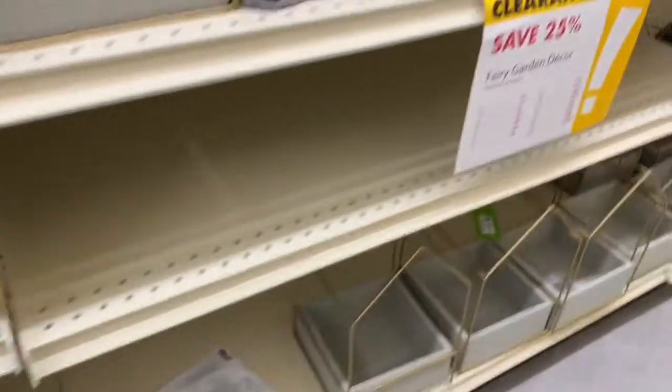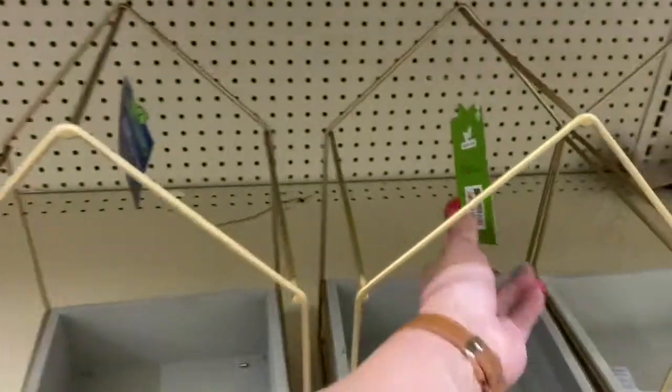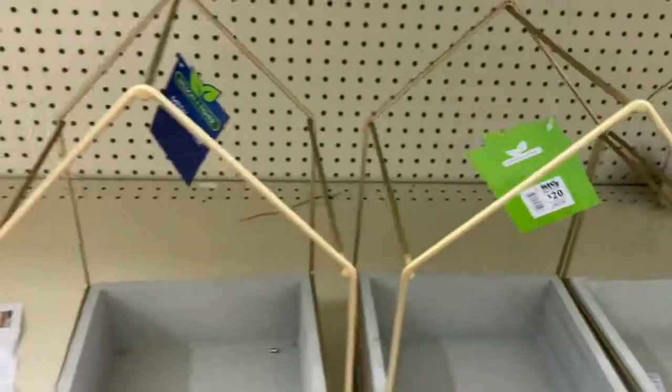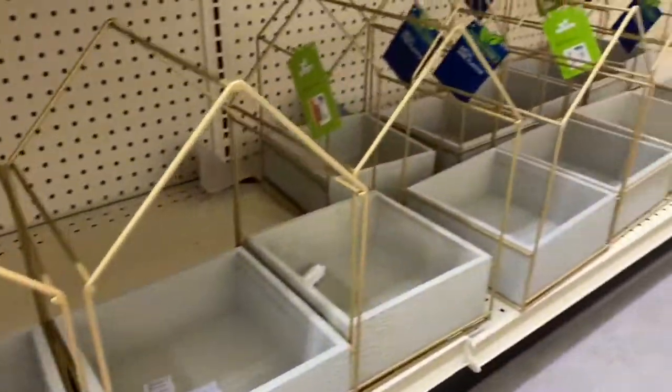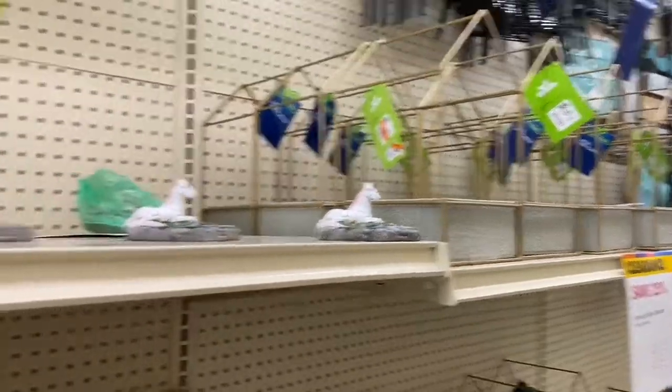Okay, so then they have my favorite pots over here. I'm absolutely loving these. Well, pots, or what are they calling them, the metal wire planter, $20. And they have plenty of those. See those? They have a whole bunch of those guys that didn't sell.